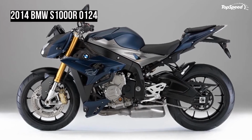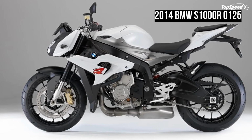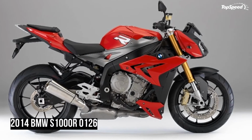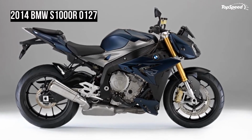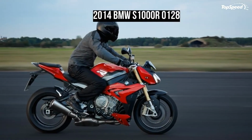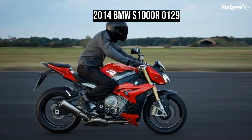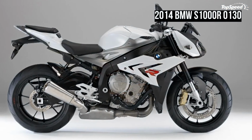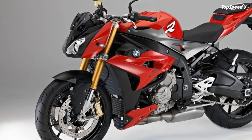Standard fitted race ABS for superior braking performance and safety. Standard fitted ASC automatic stability control for safe acceleration on surfaces with variable grip. Standard fitted steering damper. Choice of 2 standard, rider selectable riding modes, rain and road. Optional dynamic traction control DTC including riding mode Pro maximizes both riding enjoyment and active safety in all road situations. Optional riding mode Pro comprising 2 additional riding modes, Dynamic and Dynamic Pro for road and track use.